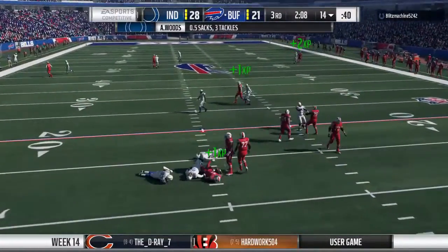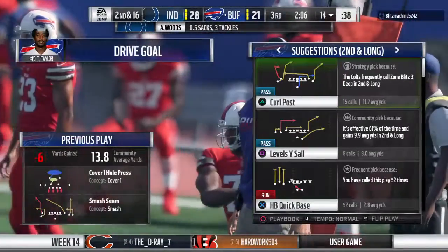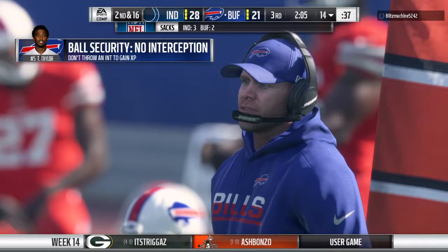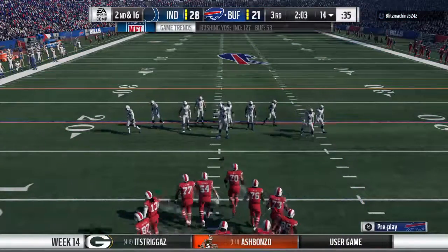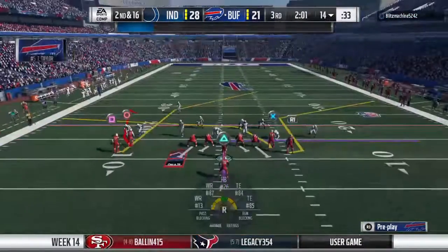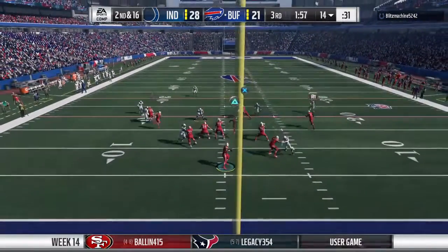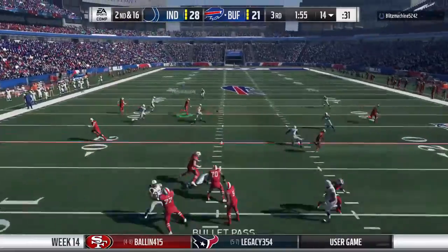And he'll be brought down by the Colts. Al Woods busting through to get him for a loss of 6. Now, that was just absolute perfect man coverage. Nowhere for them to go with the football. Led to a sack. And that's really difficult to do in today's NFL with all these gazelles running around.